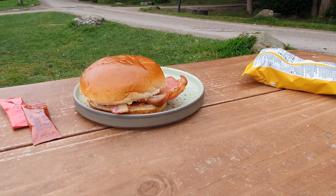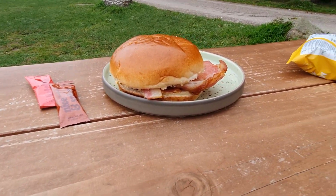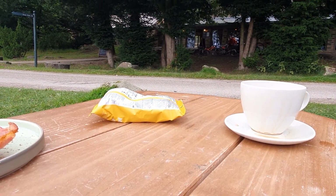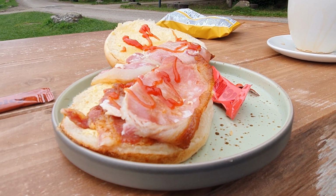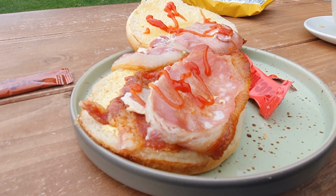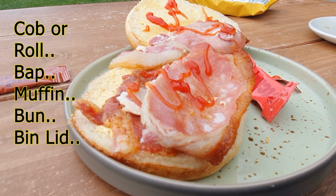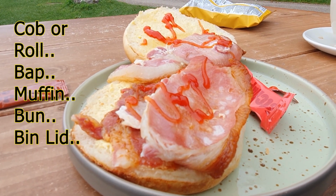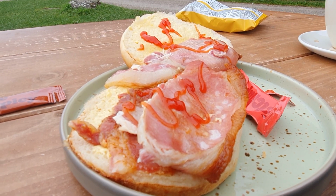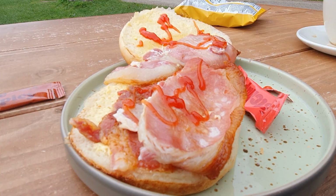So just stopped off at Longshaw Cafe and got a bacon cob, some ketchup and coffee. And well, a packet of crisps for later as well. So, question of the day: are you a ketchup or a brown sauce person for your bacon cobs? Just write in the comments, ketchup or brown sauce. We'll have a poll, we'll see who's the most popular. Your bacon cob or sausage cob, ketchup or brown sauce.